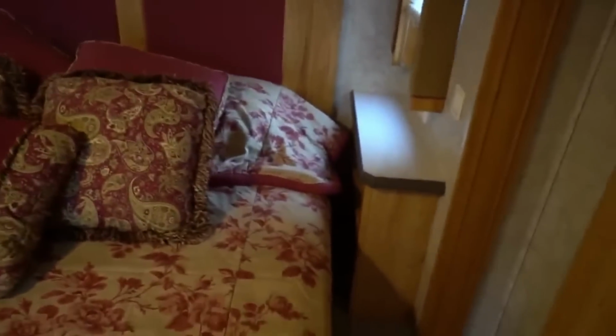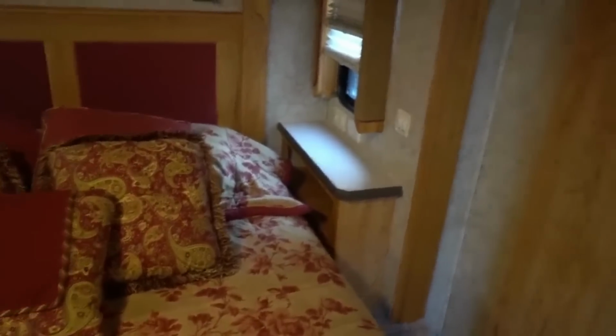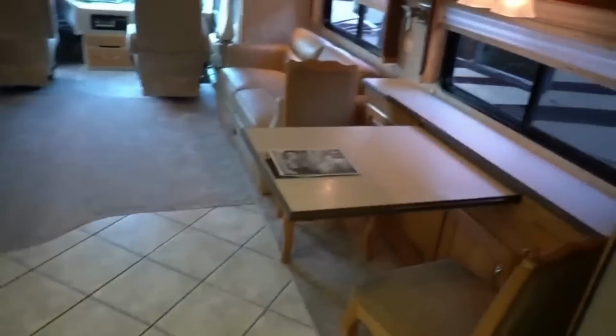You know, got the taller ceilings on the inside. Plenty of nightstands, his and her nightstands. You've got plug-ins on each side. Light controls, reading lights, all that good stuff. Day-night shades. Solid sliding door for privacy. Very nice. And not a stress crack in the ceramic tile floor anywhere.